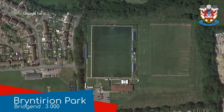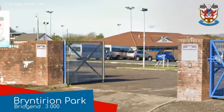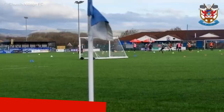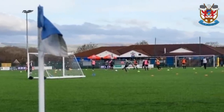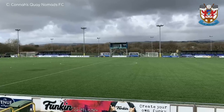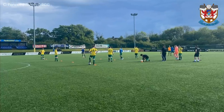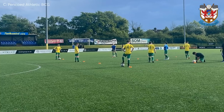Bryntirion Park, Pen-y-bont. On the surface, it doesn't seem like there's all that much to say about this ground, but it does have a couple of features worth pointing out. Firstly, there is this pavilion, which just looks like a quaint little cottage. And secondly, although the field itself is not made of real grass, there's plenty of the real stuff surrounding the field. But most unusual is this small stand that sits atop one of the grass embankments.